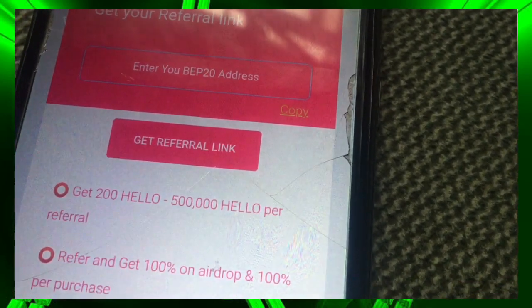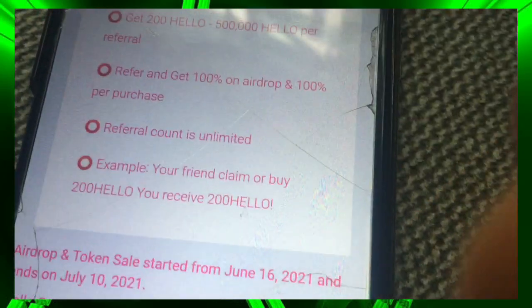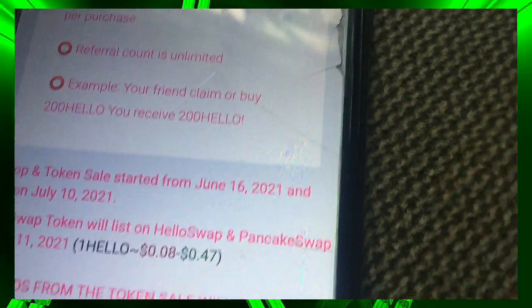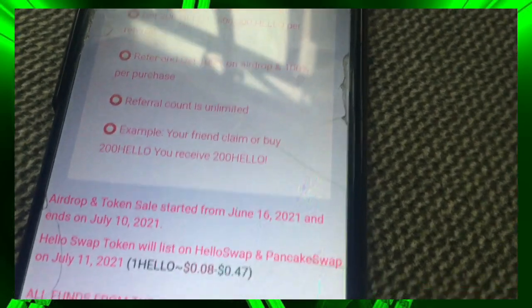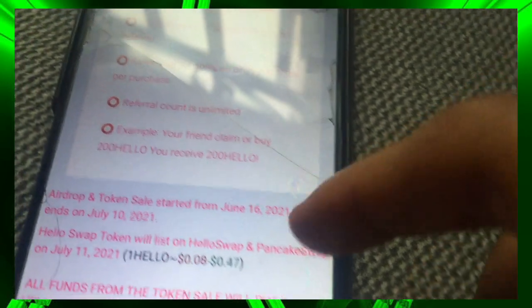What will happen is that I can just come now and share my referral link in any group and tell people about the coin, just doing a little marketing. Just share the link and make people click on it so they can claim the airdrop so they don't miss out. So that's it.